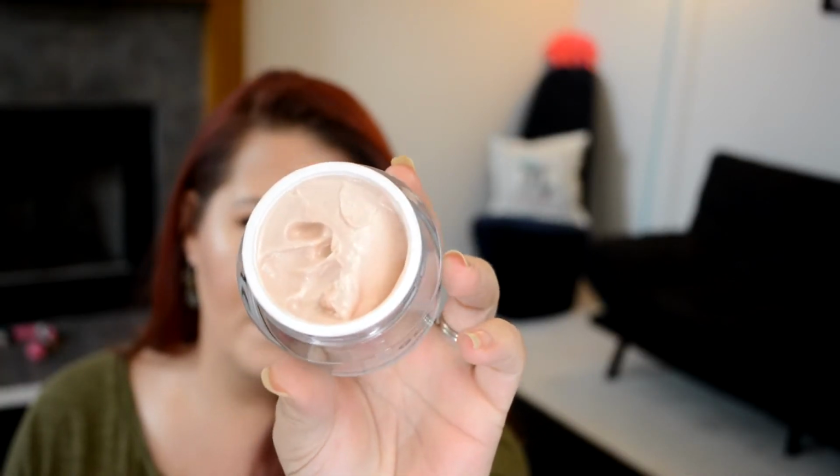So it's got a pink tint to it, and it smells so freaking good. I would say it's a mixture between like a cotton candy or like Skittles. Some sort of sweet fruity candy is what it smells like. It's so good. And this is it on my hand. I'll just kind of swatch it out, rub it out for you.